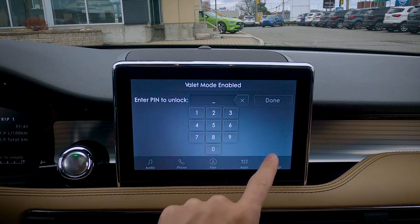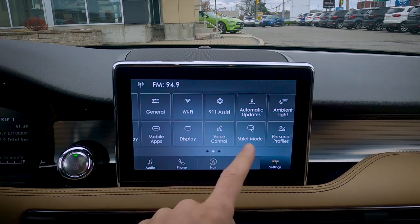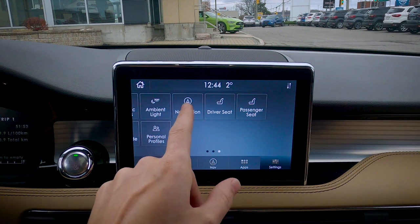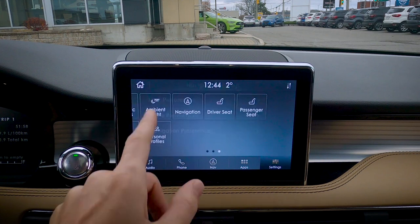So I can't do anything on the screen until I enter that four-digit number again and hit the done button, and it's now unlocked it. A few other things to point out, let's look at our navigation for a second. So navigation, we've already been through there.